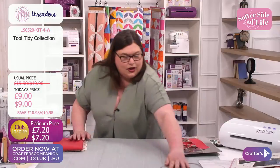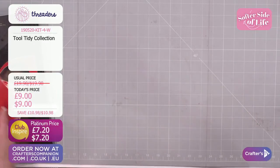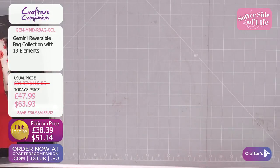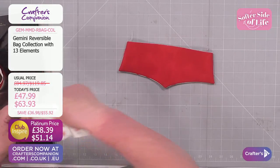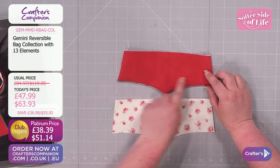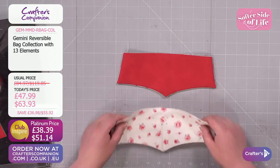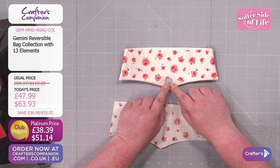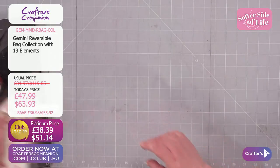Excellent, can't wait. Right, so, once you've got your pieces cut out, you're going to start assembling them together. So, with your bag flap, you've got this lovely shape on here. And then what I've done, I cut one out in the suede as well. And then I've put right sides together, stitched them together. And then I've popped a little magnetic fastener already on there. Okay, so that's my bag flap ready.